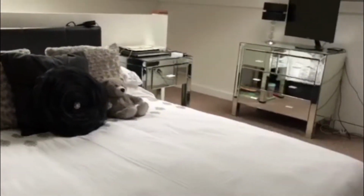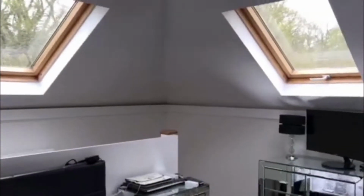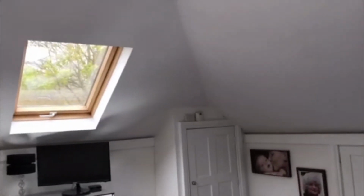You can see there you've got all of the integrated eaves storage, so there's obviously no problems with storage up here. And you've got that lovely Velux window just letting all of that natural light through, the one on the left and the one on the right there. So it's a really nice use of the space up here, and it's a very practical area for you to work from home in, or to have just a little bit more reception space.